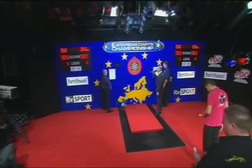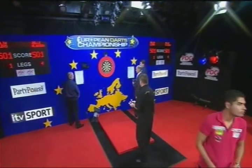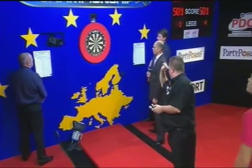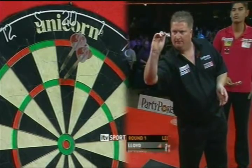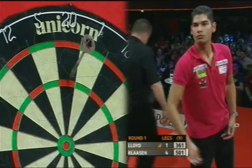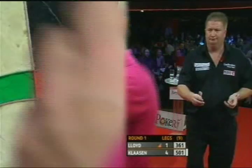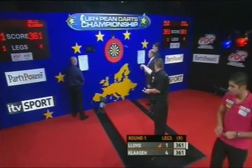Welcome back to Frankfurt, the second night of the European Darts Championship here, and a lot now for Colin Lloyd to do. He's 4-1 down against an inspired Jelle Klaasen, who is producing some of his best darts for a long time. But that's what Lloyd needs to get off the mark. The Klaasen barrage, though, has been just too much. Here he goes again, matching Lloyd step for step, 140, 140.